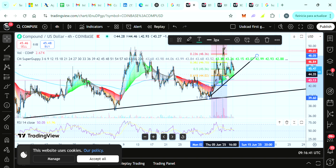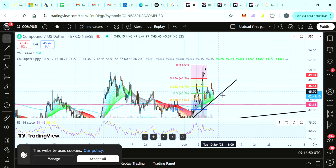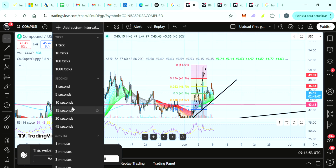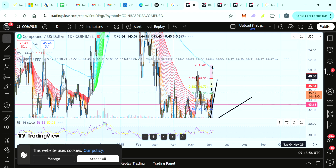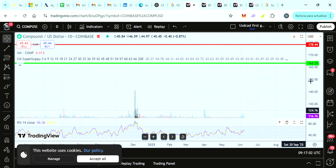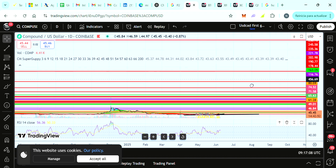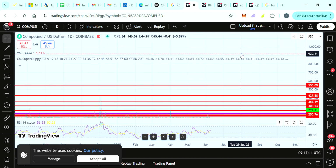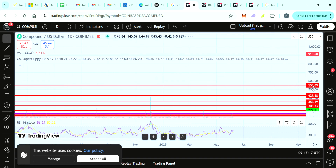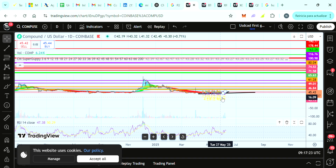It already retraced to the 0.618, even a little lower, but we do want to see it hold this black trend line before looking to put money into Compound. However, the all-time high is very high. Compound pushed all the way up to, I believe, over 900. All these lines are previous data that I've been collecting. Yep, 915 is its all-time high, and it's currently at $48. So the risk to reward ratio is very nice on that. I believe we can see a lot higher price for Compound.